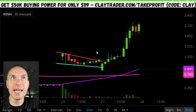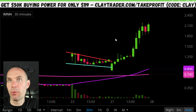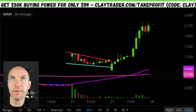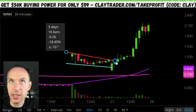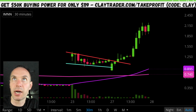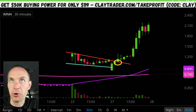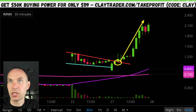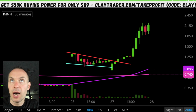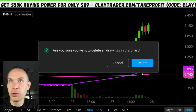Next one here, IMNN, and this will mean a little bit more to those of you that watched the video I did last week where I talked about this pattern here. In fact, let me just extend this out so you can see it a little bit better. We had that resistance area right there, and you can see that earlier on in the day, the price came up there, broke through it, and then the rest is history. Very, very impressive breakout, especially this afternoon as the volume kicked back into high gear here. So overall, a good, solid, bullish day, no doubt about that.